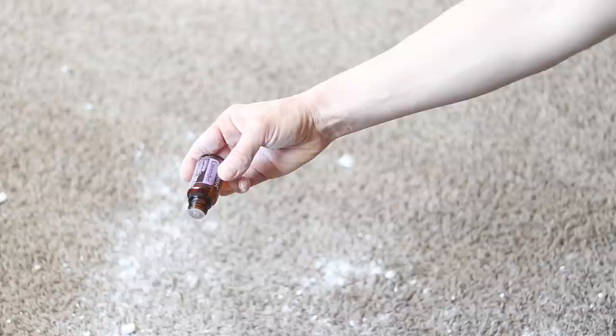Okay, the third hack I have is for deodorizing your carpet or your rug or even upholstery. Sprinkle the area with a little bit of baking soda, and then I like to add on a few drops of lavender essential oil. Vacuum it up, and it really helps to remove any odor and clean the carpet.